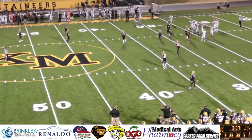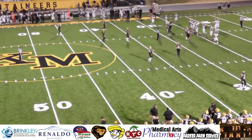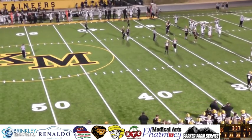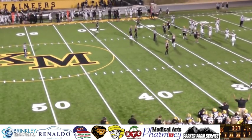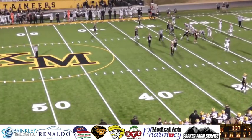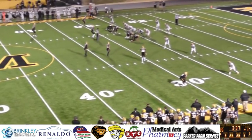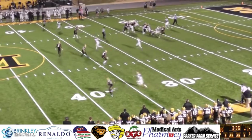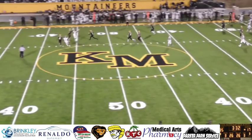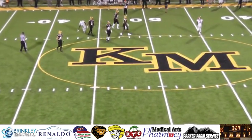3rd and 26, though, all the way back at the Shelby 26. This is going to be very difficult to make this 1st down, especially if Kings Mountain puts any pressure on Bess. And they've got a nickel package in here, maybe even a dime package. They've got 4 down linemen and 1 linebacker, 6 DBs. Bess rolls right. He's got all kinds of room to run, but he's going to have to air it out, and he throws it up for grabs. And it's just overshot Shell again, the intended receiver.